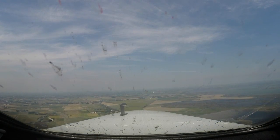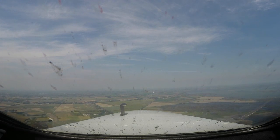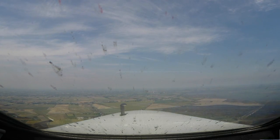Climb thrust. Volotea 1234, Venezia, buongiorno, radar contact, continue climb to 5,000 feet.